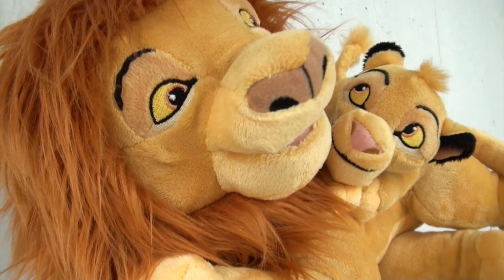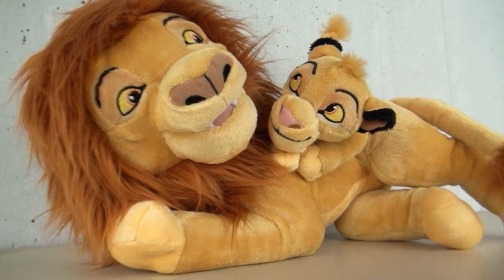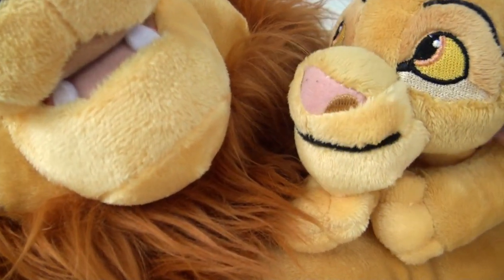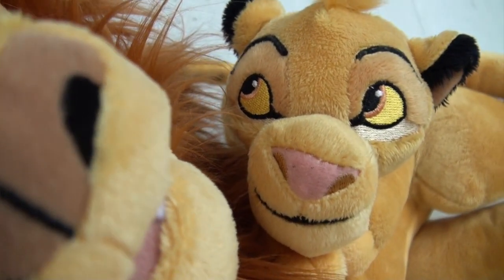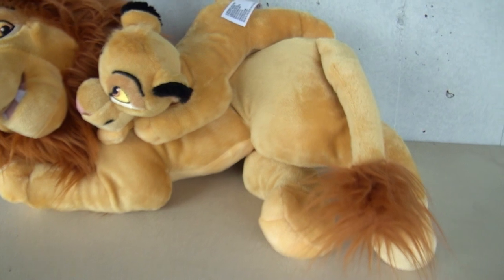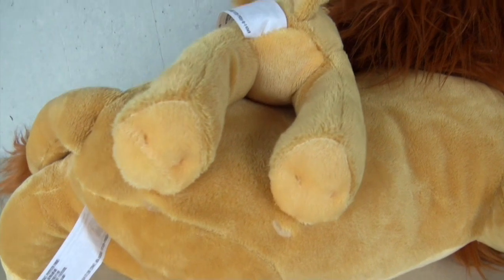and right next to Mufasa's face is his son Simba, who just can't wait to be king. And I love how Simba is looking at his dad with his eyes glancing to the right, looking right into the eyes of his father. Simba is rather nicely stuffed, except for his tail, but the tail still manages to point upright.